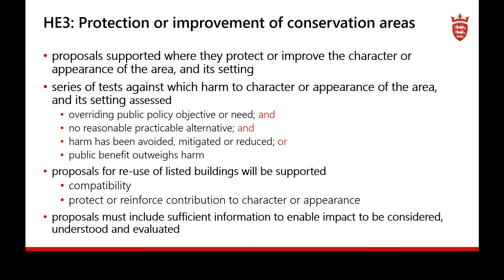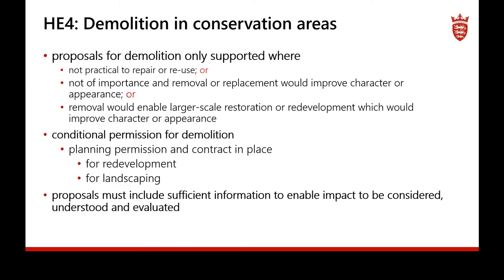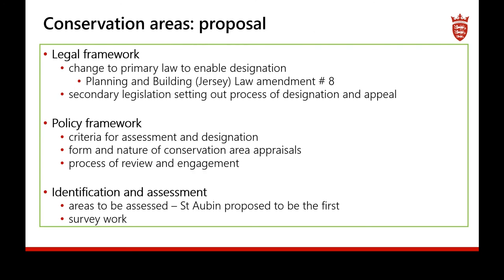Moving now into the issue of conservation areas. Clearly, we don't have conservation areas in the island as yet. I've just moved on a couple of slides really to highlight the fact that there is a proposal in the plan that talks about the work that's required to bring conservation areas into effect in the island. The first of those is about establishing an appropriate legal framework. So the current planning and building law doesn't have any explicit provision in relation to the provision of conservation areas.